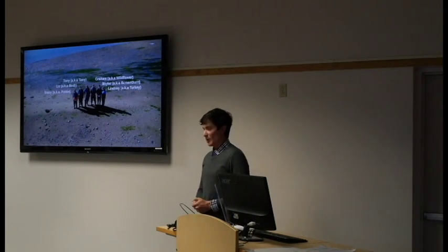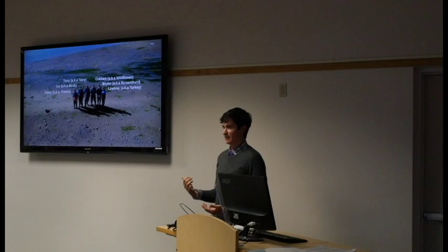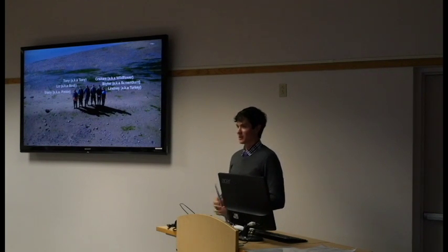Okay, so part of what we did, we conducted ground truth measurements. We would take an RTK GPS out with us and collect solid ground points. And then with that imagery collected, after we stitched it all together, we would use those points to give some kind of geospatial reference to our image. And then from that, we could do measurements.